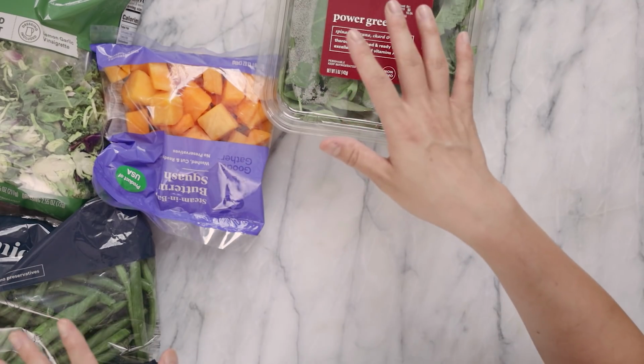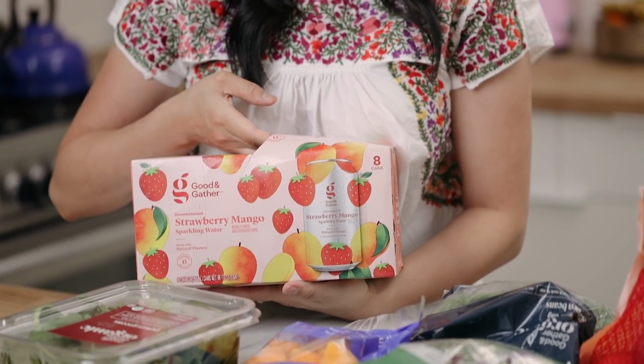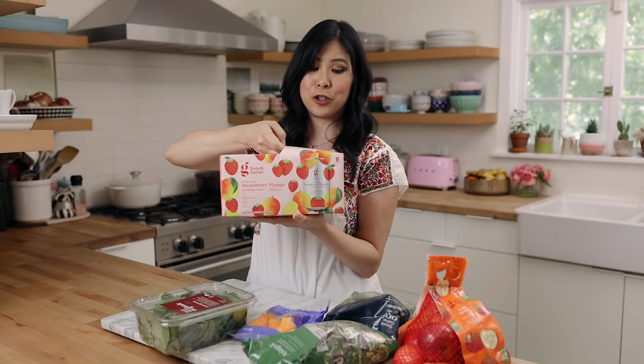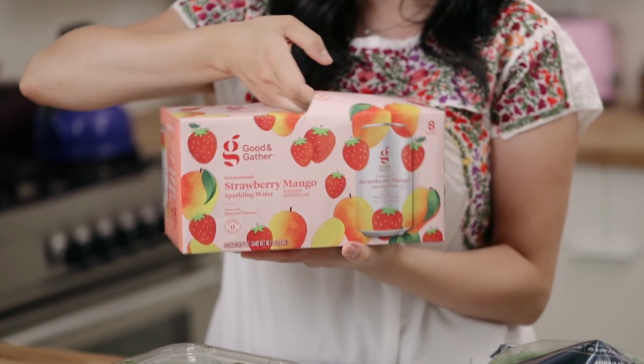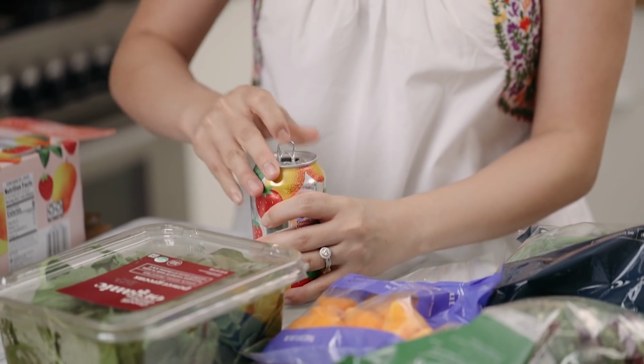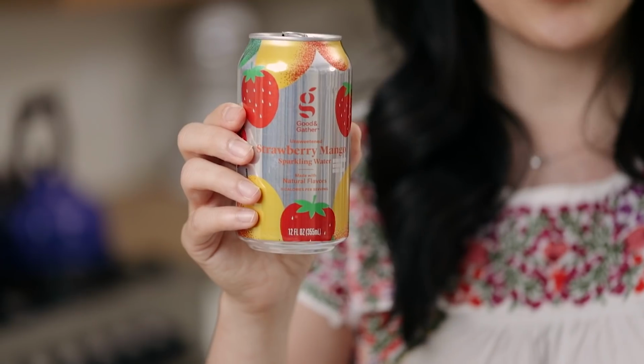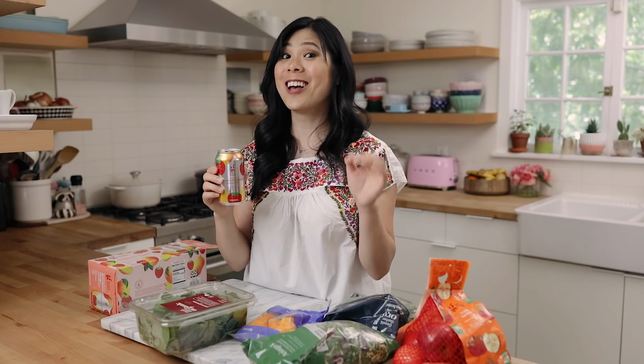So those are my vegetables, and then I am really into flavored sparkling water, and I found this Good & Gather strawberry mango sparkling water. I'm so excited to try this. Actually, why don't we give it a try right now? Whoa, this is really good. It's very bubbly, and I really taste the mango and the strawberry flavor, but it doesn't taste synthetic at all. There's also another tropical cherry flavor that I have tried before, and it is delicious.